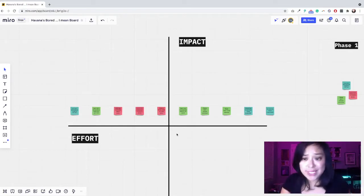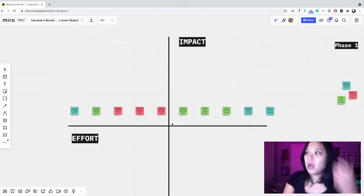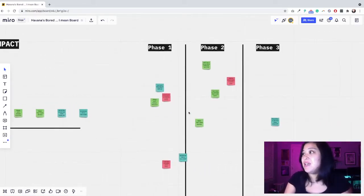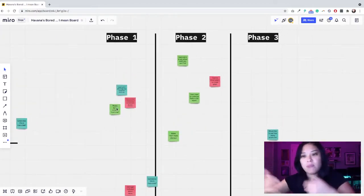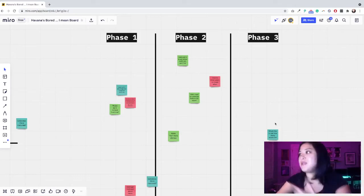This is just one example of a matrix. You can figure out other criteria. And maybe you don't want to prioritize this way. Maybe you want to prioritize by phase. You can also copy and paste them and then figure out, hey, if we start fixing these problems, maybe we can do it in phases. Let's tackle the easiest quick wins first, and then phase 2, and then phase 3.